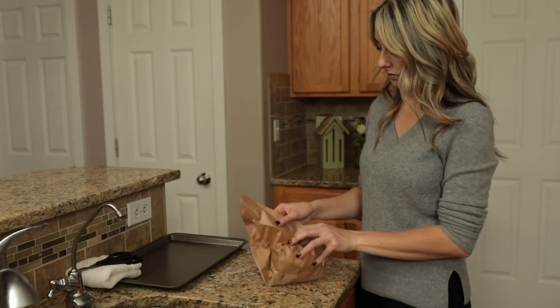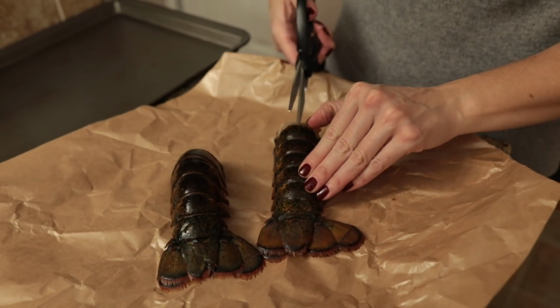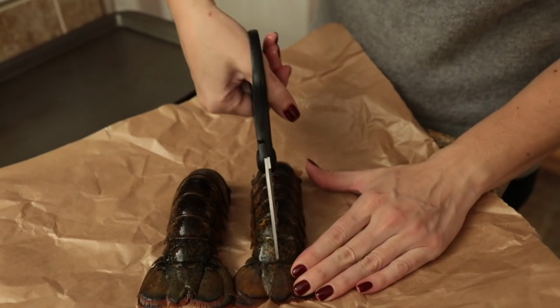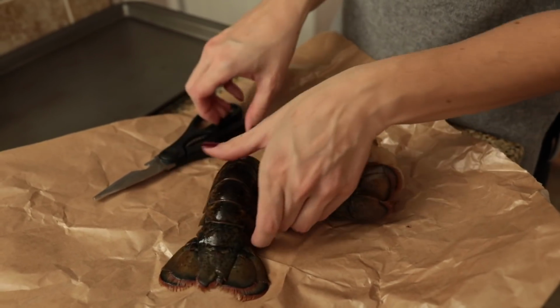My favorite way of making lobster is actually in the oven, and I want to show you guys how to do it because it's so quick, but it really is amazing. And this way, next time you're in the store and it's on sale, you can jump on it and make something really special for dinner.